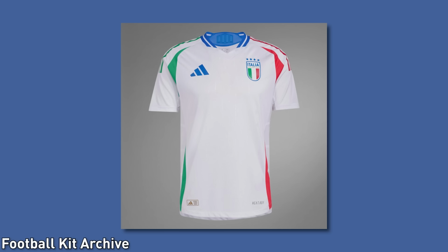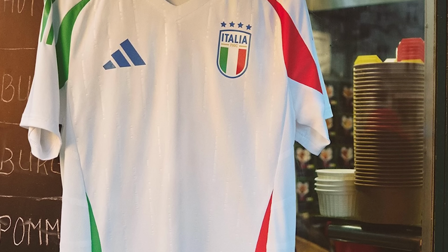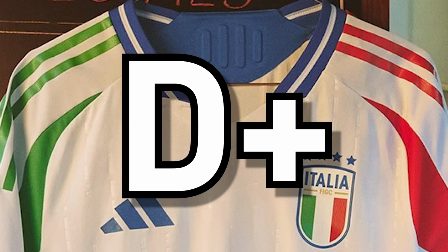Italy's away shirt is very interesting as well. Definitely has the Italian flag's colors being incorporated in it. It looks really tacky. Adidas, Nike, they've been disappointing us, but surely Albania's shirt maker, I don't know what it is, can't disappoint us, right?